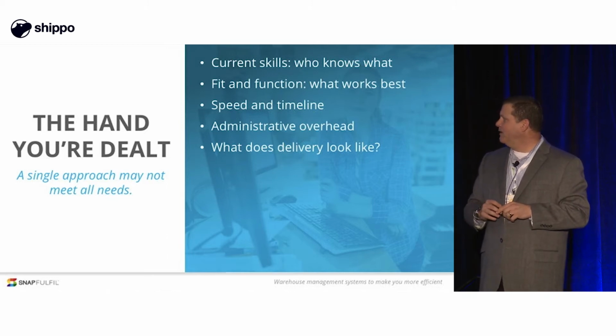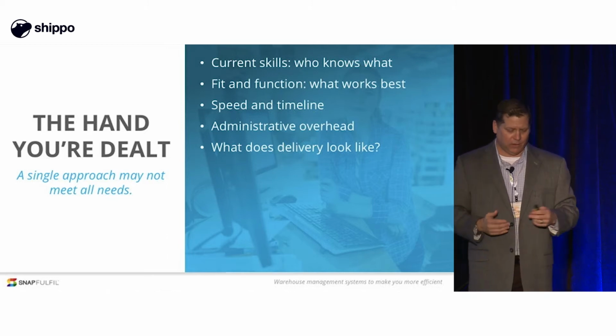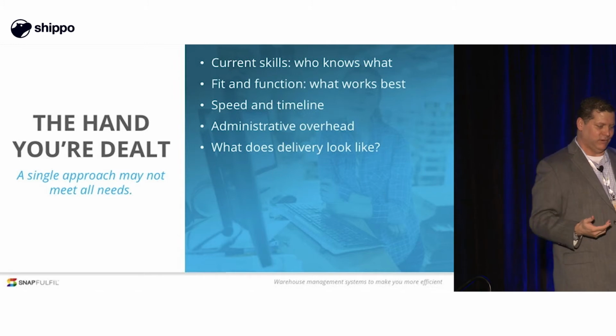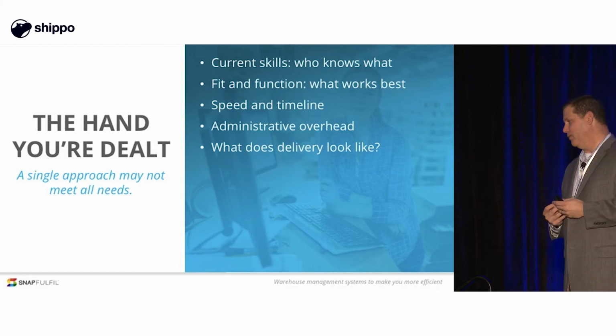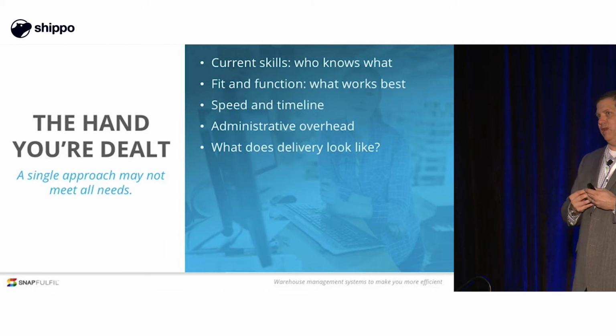Let me see here, speed and timeline, right? One of the things about the hand you're dealt is who do you have and how much time do you have to accomplish that change? So as leaders and managers, one of the things we have to understand is when's the best time to begin a change, right? Is it in October when it's supposed to be a 5-week change and peak starts in the middle of November, right? High risk there, you may not want to start doing that. So be thoughtful about that.